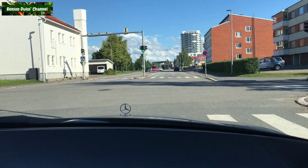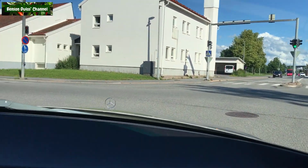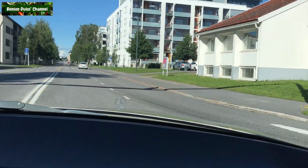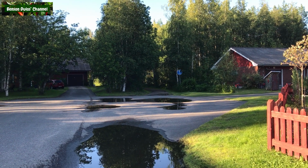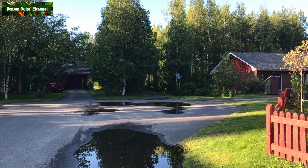Today we're going to pick up some wild mushrooms here in Oulu, Finland. Please join with me. We are heading now to the forest and I hope that I could get some good mushrooms.